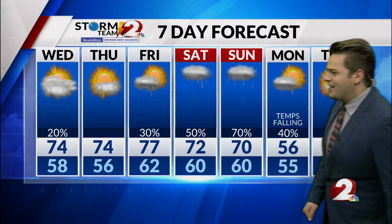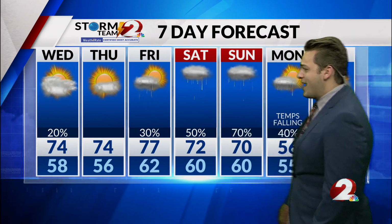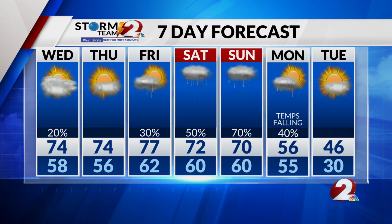Over the next 7 days here, as I mentioned, the big cool down is on the way, but also the chance for showers going into the weekend. It could be a soggy one here as we get into Saturday and Sunday, and as that cold front moves through, you'll definitely need the heat and that jacket or winter coat. Temperatures dropping down into the 40s, and potentially for lows we could get into those 20s.